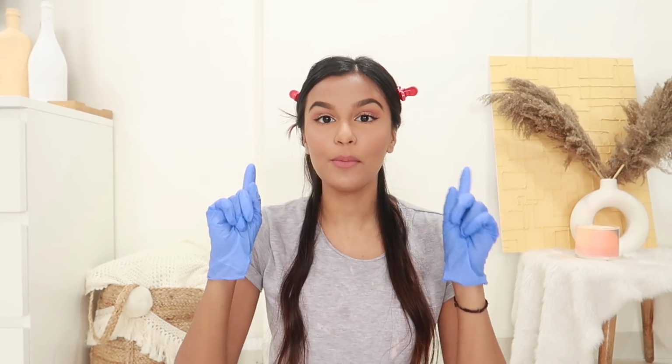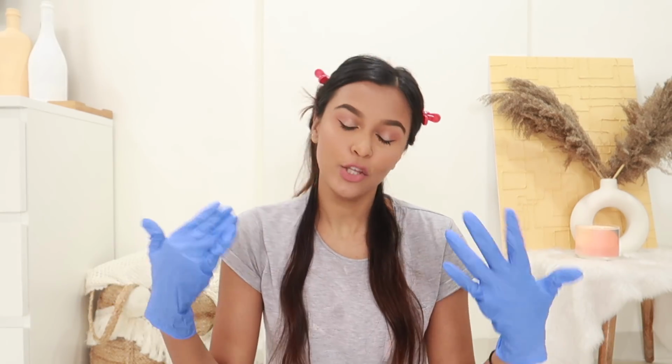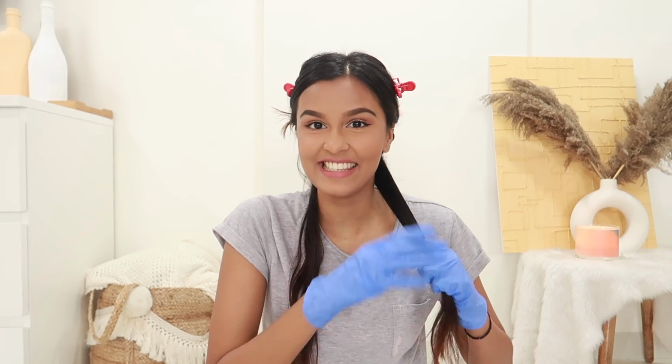So the gloves are on, but before I start coloring my hair, I do want to give a small disclaimer that I am not a professional hairstylist. I don't really know what I'm doing, but I am a curious soul. I have done a little bit of research and I like to color my hair at home. So if that's the risk you're willing to take, you can definitely do this at home as well. But make sure that you do a patch test, make sure you're not allergic to all of these products, and do it at your own risk. So having said all of that, let's just get started.